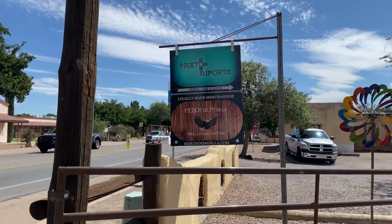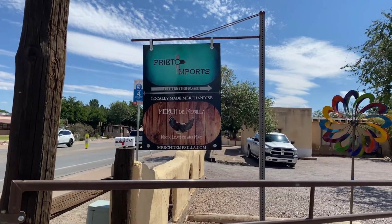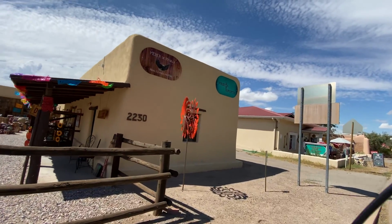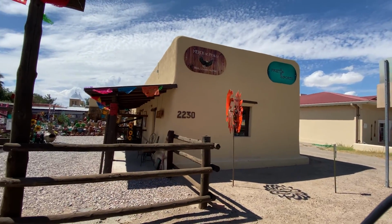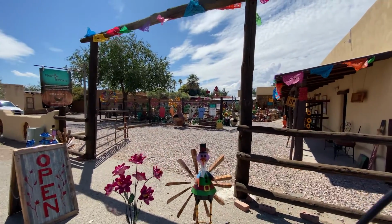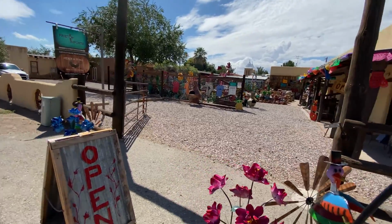Guys, we were just at this little shop, and definitely check them out if you're in the area. They are so cute. The people are super sweet. Got some salsa and some goodies. So yeah, if you're in the area, definitely check them out and say hi. Tell them RV New Adventures sent you.